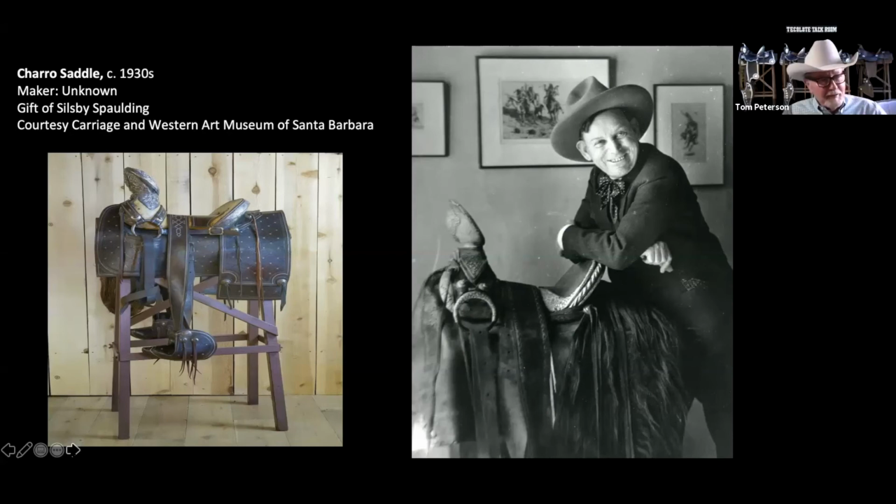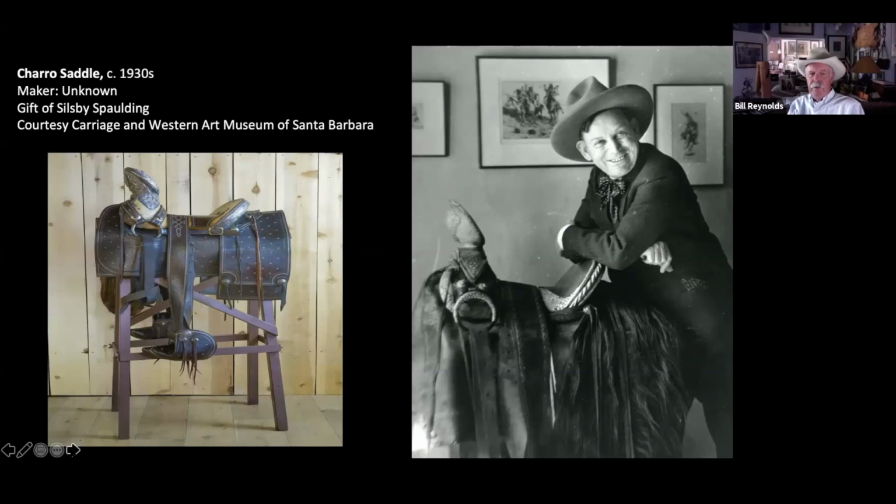Yeah, this is a gift to the museum from Selsby Spalding also, and he was a good friend of Ed Boreen and Jody Young, and you know, the rest of the people that were involved in the horse business. And this actually is on loan to the Santa Barbara Historical Museum from the Carriage Museum. We have one thing on loan over there. But if you have not been a recent visitor to the Historical Museum, we have a gallery there that is dedicated to Ed Boreen.